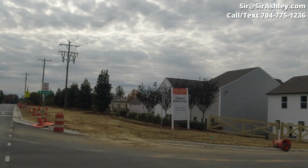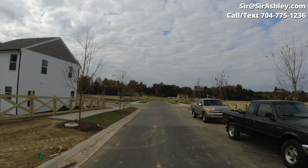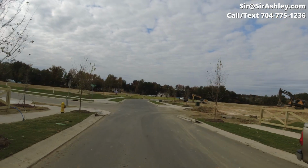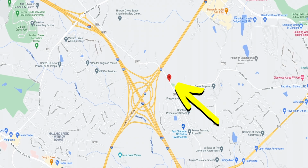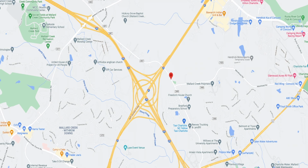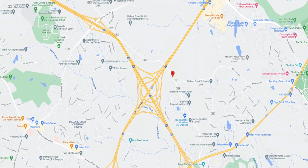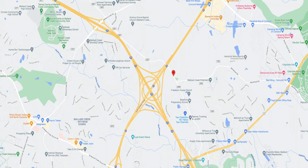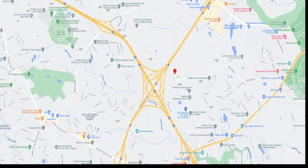All right, come with me. We are going inside the community. This is the Villages at Mallard Creek, and it is located in North Charlotte, centrally located. You have easy access to 85 and 485, and you're about 10 minutes away, probably less than that, to Concord Mills. And you also have quick access to the University of Charlotte as well.